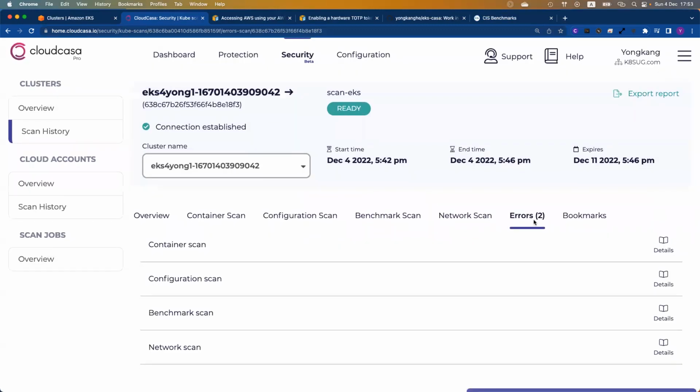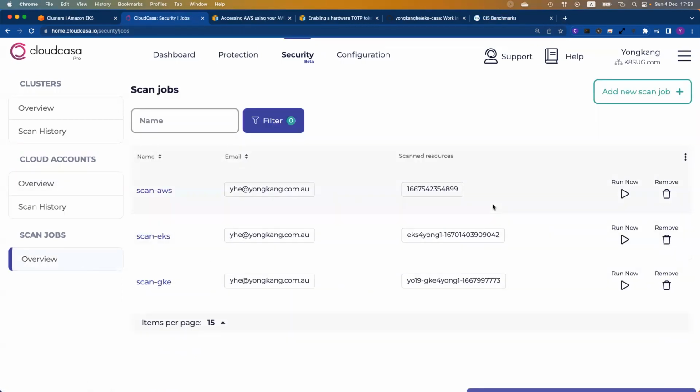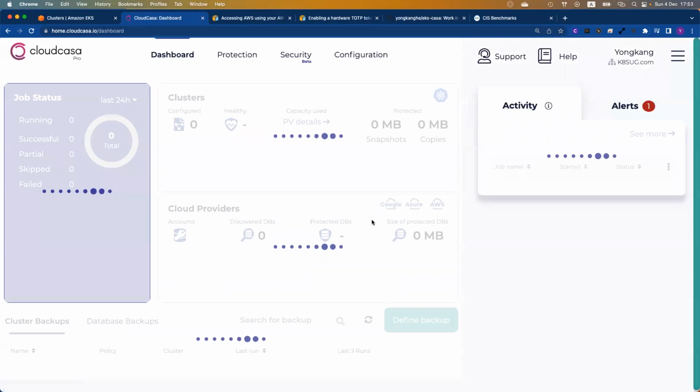I think that's pretty much all I want to cover for now. The bookmark is for some of the errors. You might want to make a bookmark, and then all of your bookmarked items will be listed here. So yeah, that's about it. In terms of the scan job, I already mentioned that not only can you scan AWS Amazon EKS, you can also scan GKE or any other Kubernetes cluster.